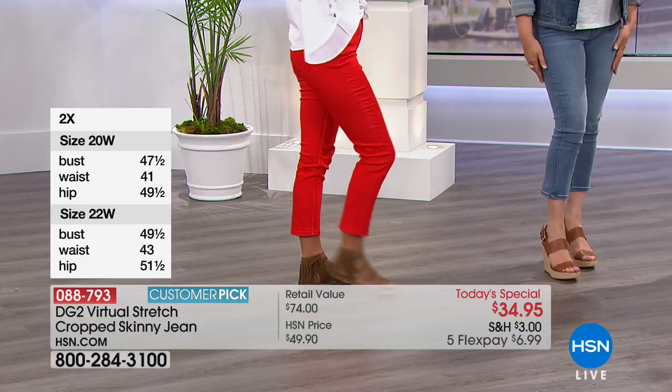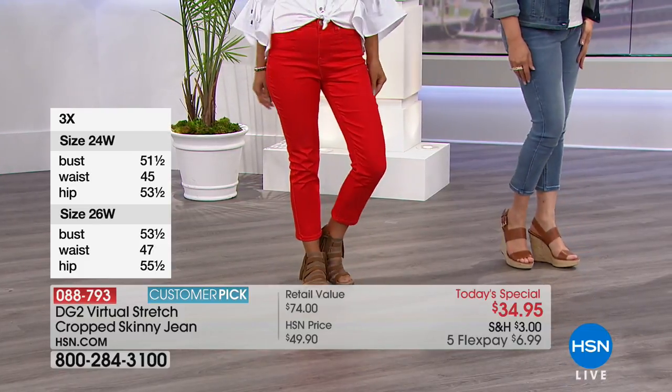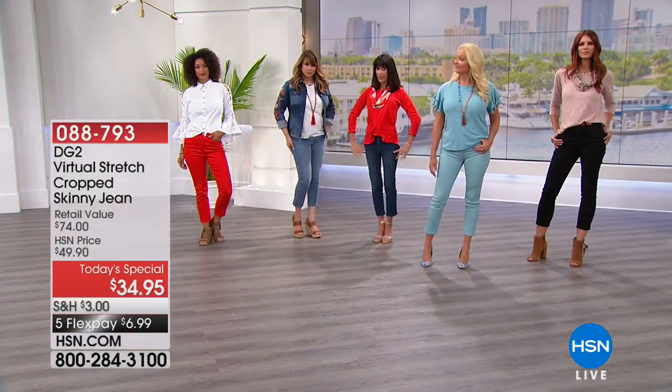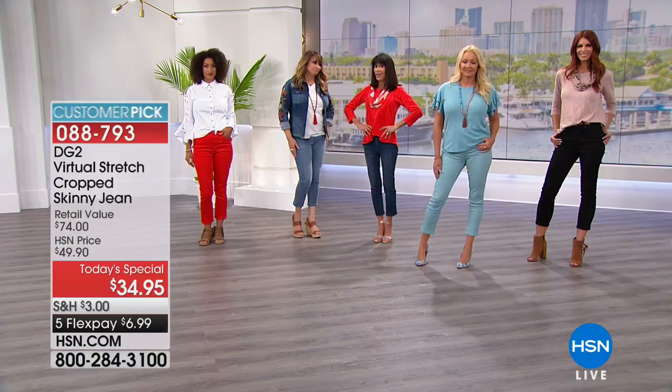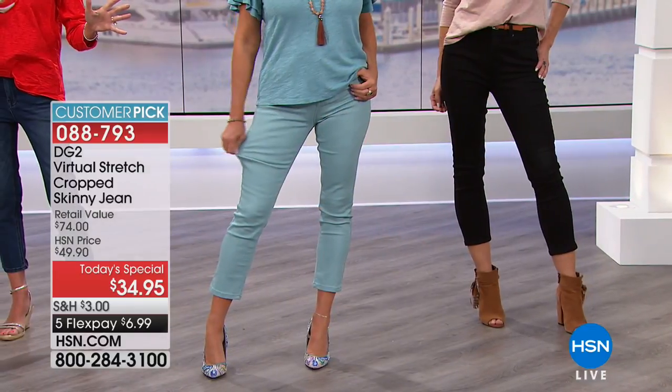Whether no matter who you are, what your age is. My daughter Noelle wears DG2. Why does she wear them? Because her jeans never fit. If they fit in the waist, they won't fit in the hip, and if they fit in the hip, they won't fit in the waist. And I think that's like the number one problem with jeans, don't you, Siobhan?